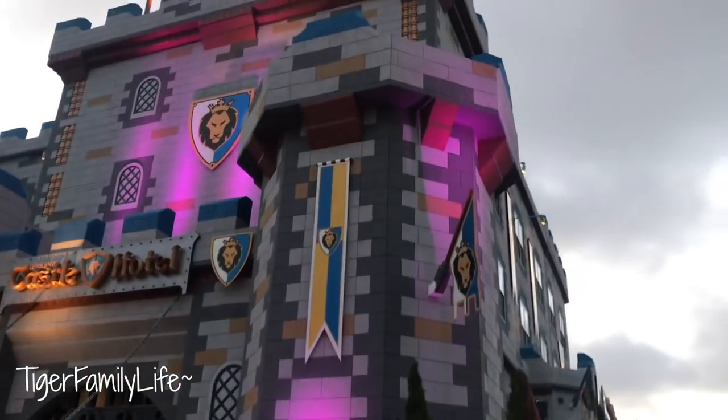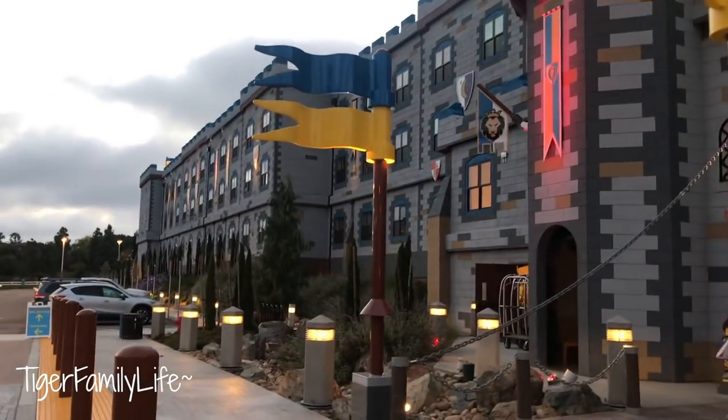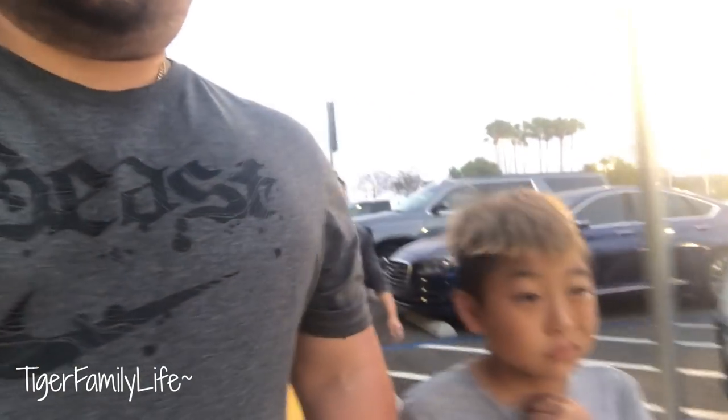Castle Hotel. Look at this place. This is awesome. All right, we gotta say goodbye to Legoland. It was wonderful. A couple of sad moments right now. Titus is not feeling good because he had a wonderful time and he does not want to leave, because we're only here for one day and now we're leaving.